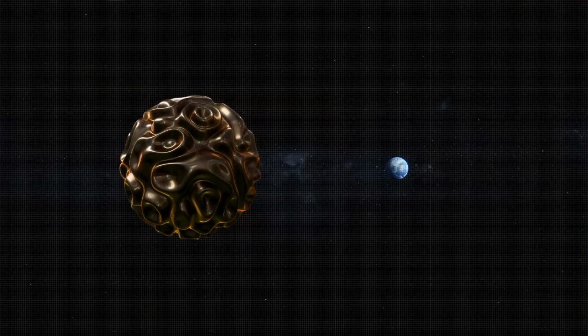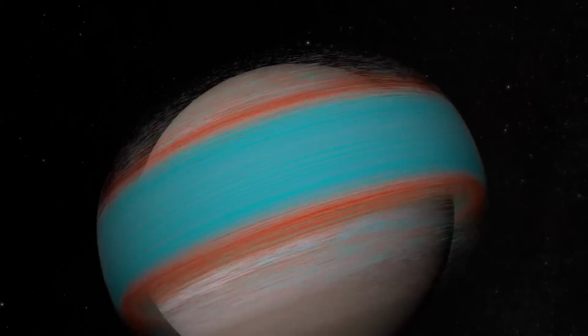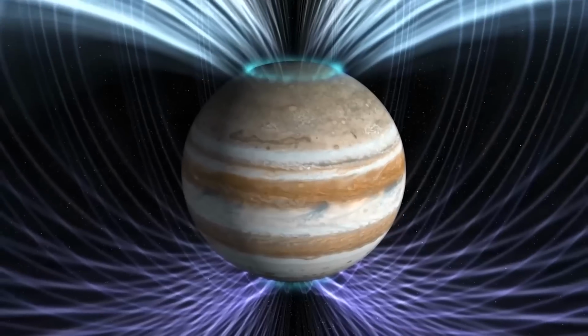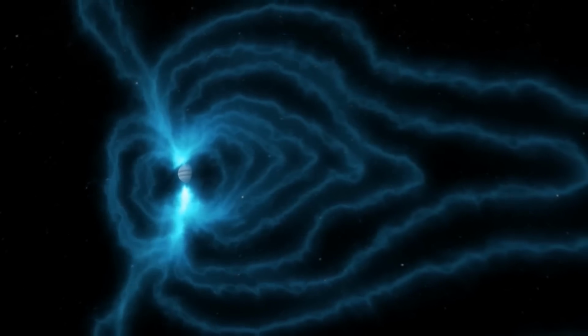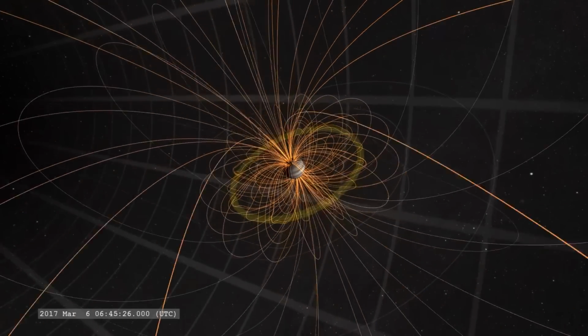A 40,000-kilometer deep layer of liquid metallic hydrogen, combined with Jupiter's rapid rotation of about 10 hours, generates a colossal magnetic field that spans an astonishing distance of 725 million kilometers. This magnetic field stands as the largest in our solar system, and it contains mysteries of its own.